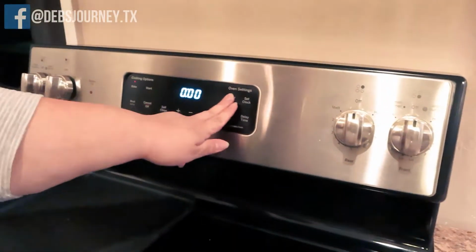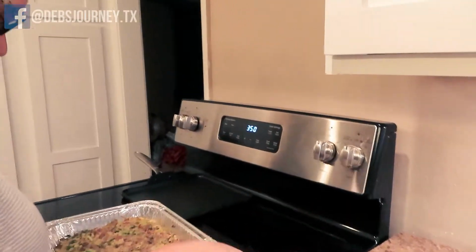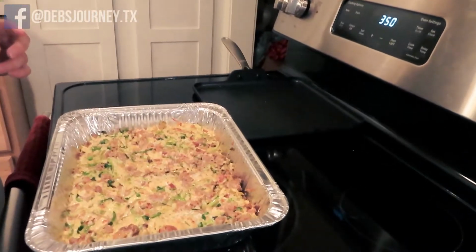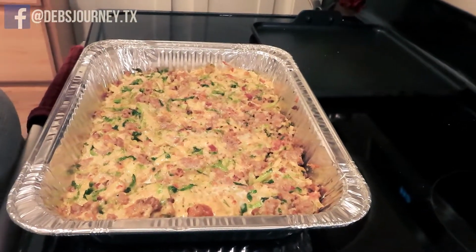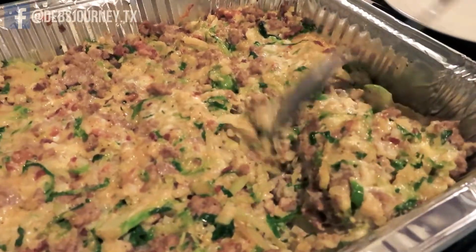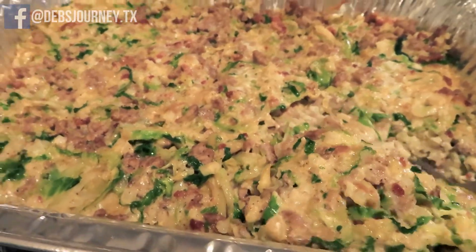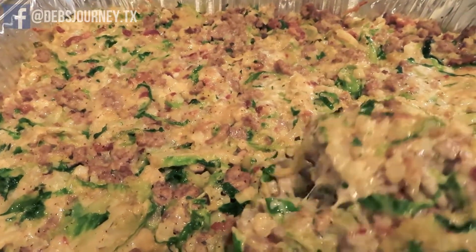Alright, it is done, so let me take it out of the oven. Alright, it's nice and bubbly and it looks delicious. Let me plate it up and I'll show you what it looks like. Alright, so let's dig in. And this will feed about 4 to 5 people. If you're eating just a little bit, maybe 6 people.